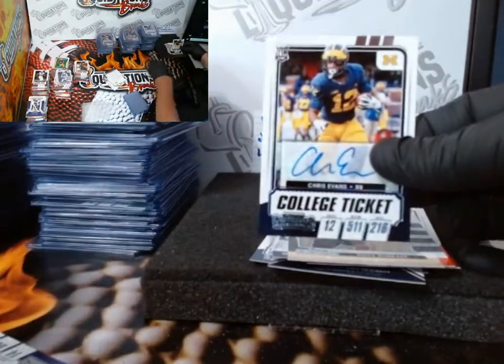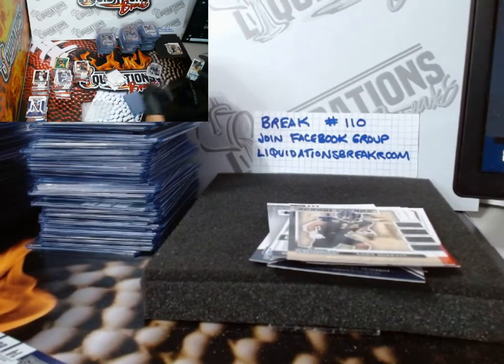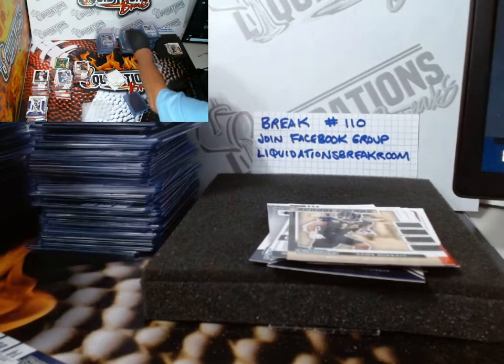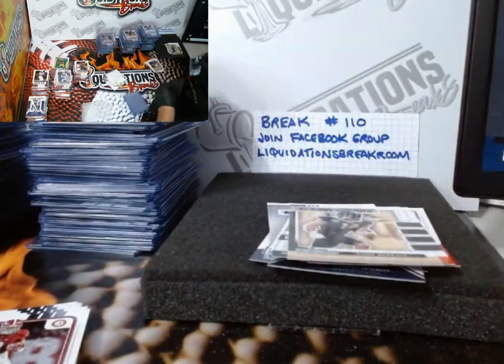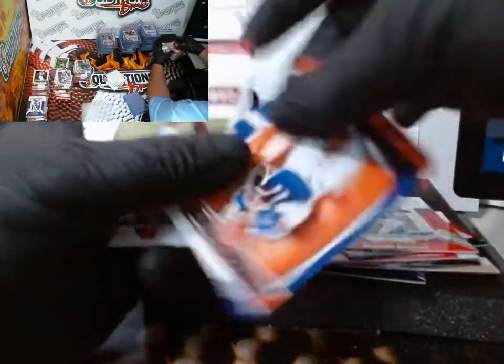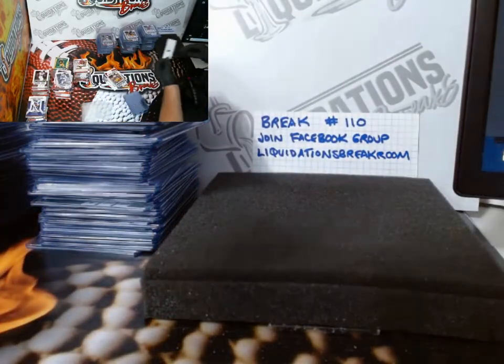Chris Evans, Michigan running back. I see a redemption coming up. So far, those have been pretty big in this product. That's what the Justin Fields was. Antonio Gibson. And a redemption. Look at that.